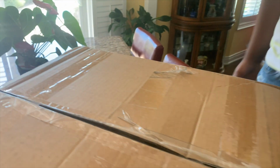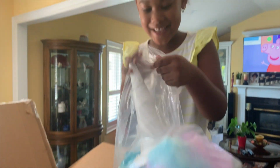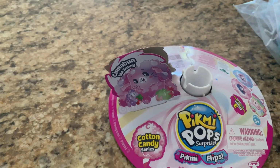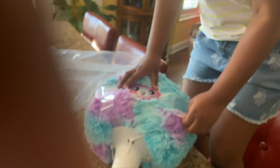Thank you, Pikmi Pops, for sending this package to me. I love it. Let's go, let's open it quickly. Oh my goodness gracious! This is super duper fun! This is what she got, guys. She got a Pikmi Pops cotton candy series. Oh, it's so cute. There you go.